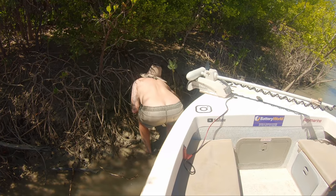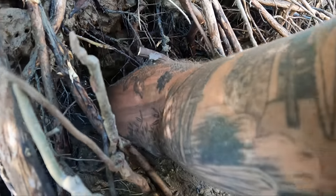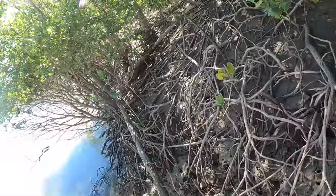If I scream get in the boat, just get in. There's a crab in here. Yeah? It's bloody deep. Really deep. Not as deep as your bonus. No luck yet.